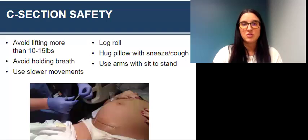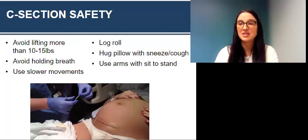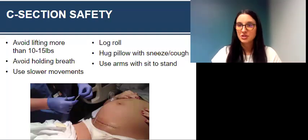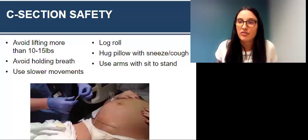C-section safety. So avoid lifting more than 10 to 15 pounds. You want to avoid holding your breath because that can increase that intra-abdominal pressure, and it can be very uncomfortable on your C-section scar. Use slower movements. You just had major abdominal surgery. Log roll in and out of bed, we'll go over that motion in 2 slides. If you sneeze, cough, laugh, hug a pillow into your belly muscle where the incision is, that will help decrease pain. And then when you're going from sit to stand, use your arms to help you.